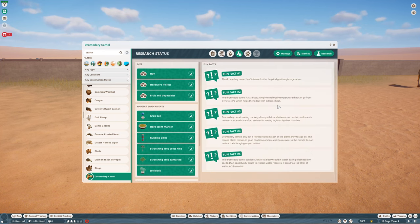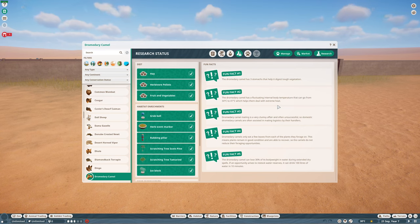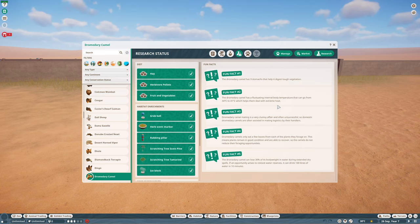Let's see what facts we have. The dromedary camel has three stomachs to help digest tough vegetation. That's true. The dromedary camel has a fluctuating internal body temperature that goes between 34 degrees Celsius to 41 degrees Celsius to help them deal with extreme heat. That's also true. Dromedary camel mating is a very clumsy affair and often unsuccessful. So domestic dromedary camels are often assisted by their handlers. So that's quite interesting. I imagine in vitro fertilization is quite a common thing as well.